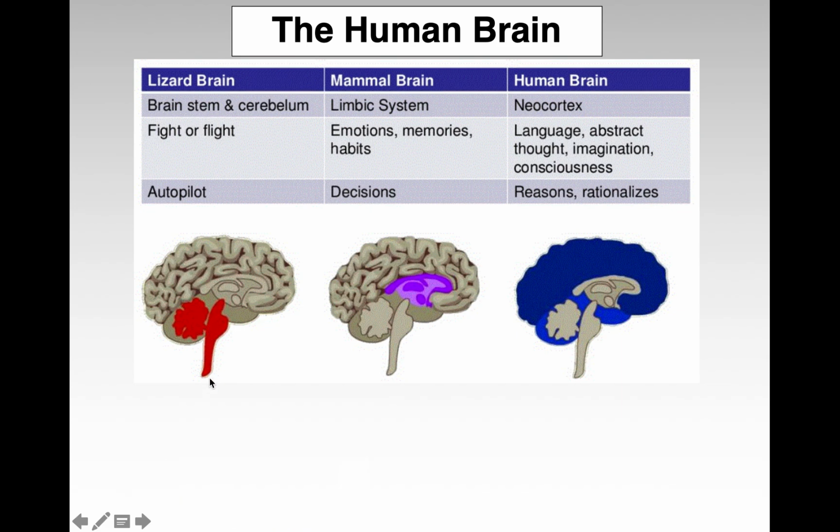This is the brain stem and the cerebellum, right? These are involved in all the daily functions, homeostasis, life and death roles, and in particular the fight or flight response, which we know can be controlled by a few hormones like epinephrine.